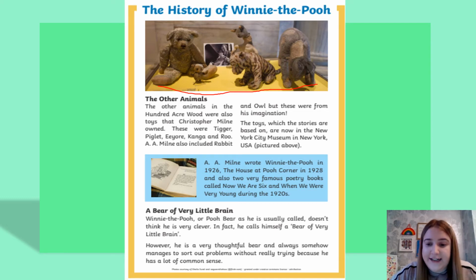I'm going to read this fact here in blue. A. Milne wrote Winnie the Pooh in 1926, The House at Pooh Corner in 1928, so there were 2 years between writing his books, and also 2 very famous poetry books called Now We Are 6 and When We Were Very Young during the 1920s. So A. Milne doesn't just write the Winnie the Pooh stories, but he writes famous poetry as well, and he wrote the first story in 1926 and the second one 2 years later in 1928.